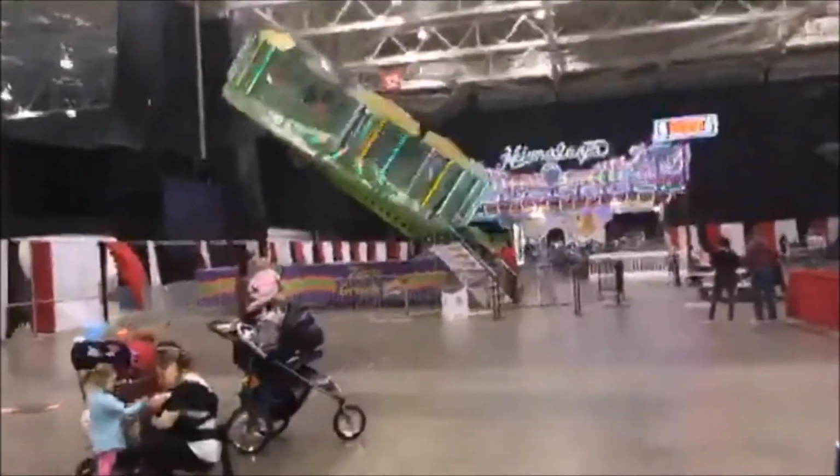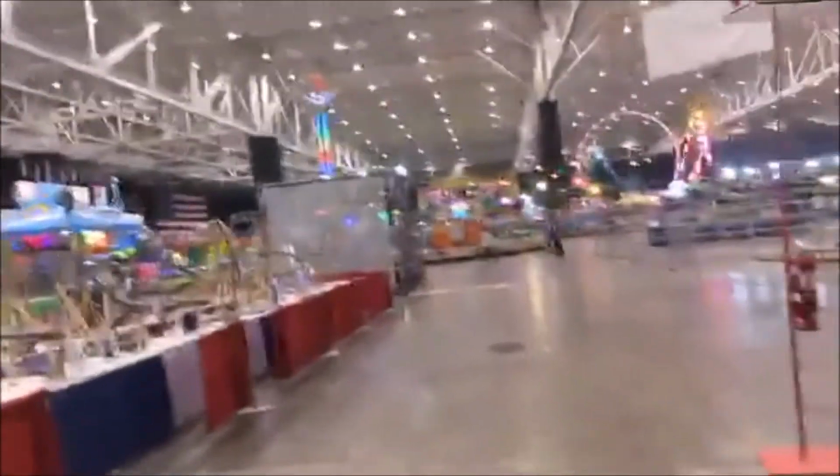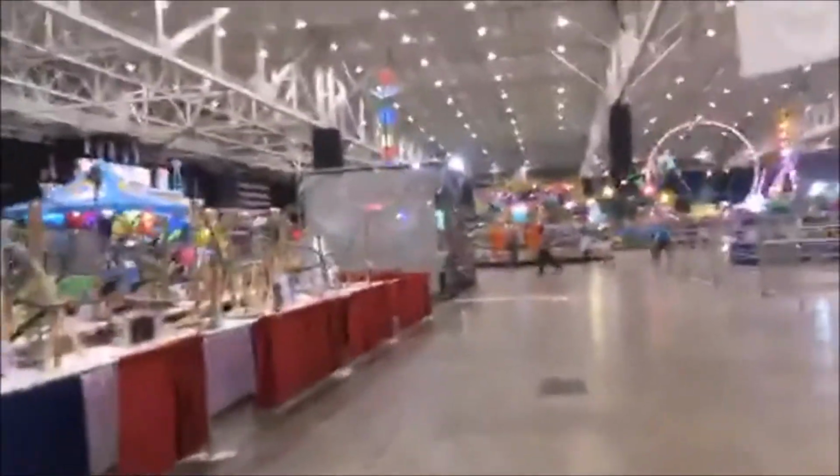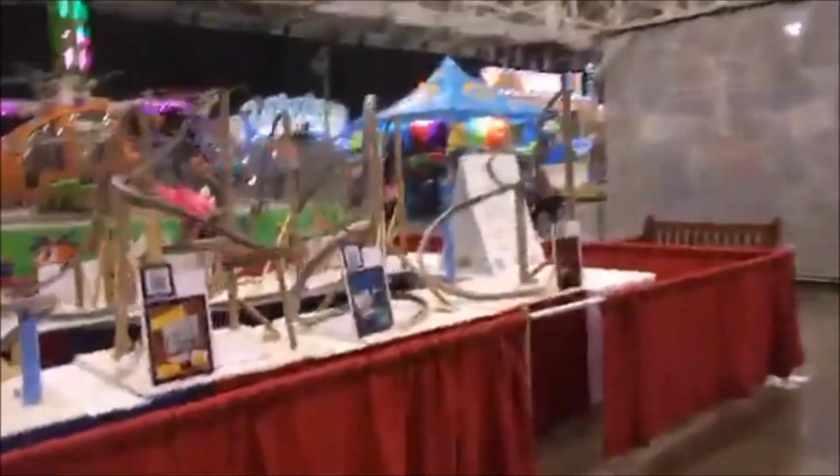So what's cool about this place is they have a lot of classic flat rides here at the I-X Indoor Amusement Park. So here you see over here, we got some classic flat rides going. We got a Himalaya. We're gonna take a trip down this way. I don't know what those things are. What are those things? Those are roller coasters? Those are homemade roller coasters right there. That's interesting.